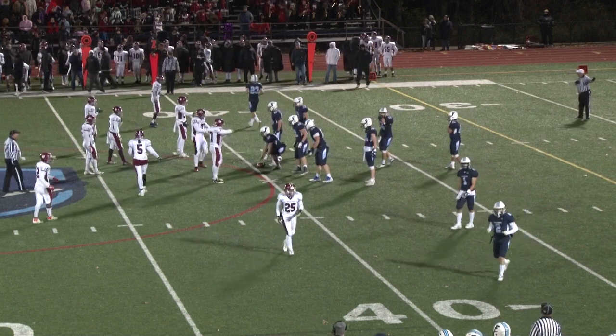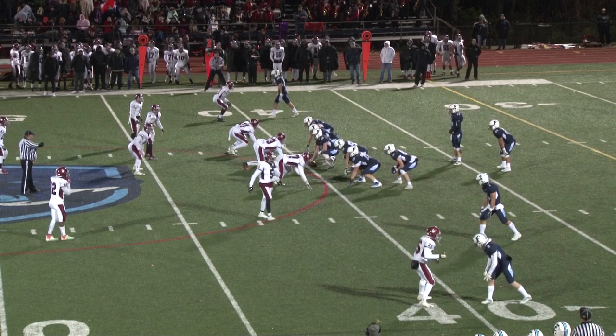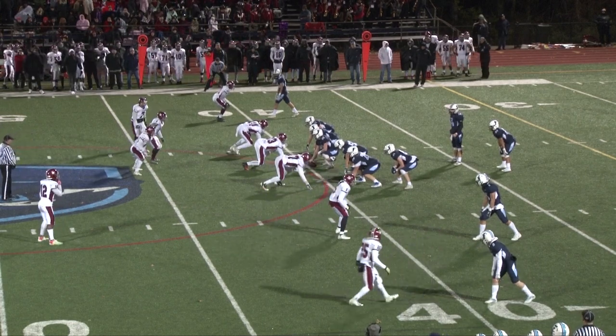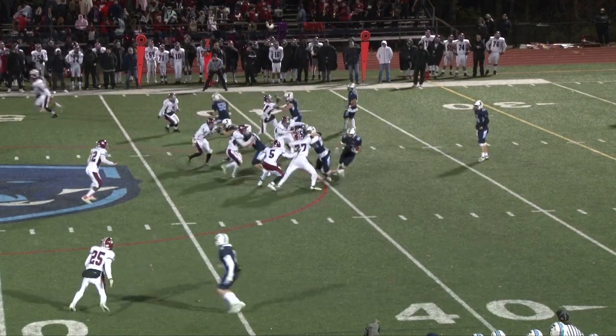Yeah, and you know, everything was going right in that second quarter for Franklin. But now with that Brockton touchdown, Franklin really got to lock in and focus here. And this drive is huge for them. Well, give Brockton credit for the response after being down at halftime 21-7.